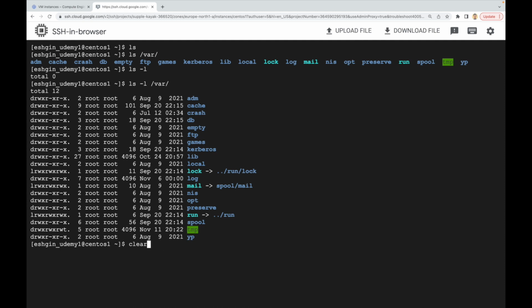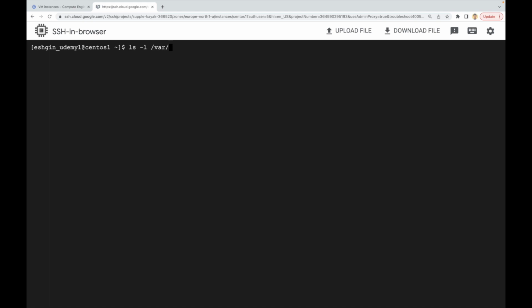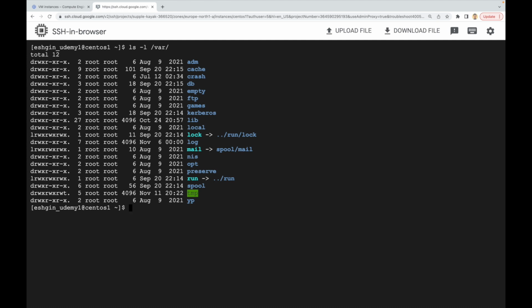Let me clear the screen and let's do it one more time. So I'm gonna run this command ls dash l var and then ll again. Of course we have to use var.